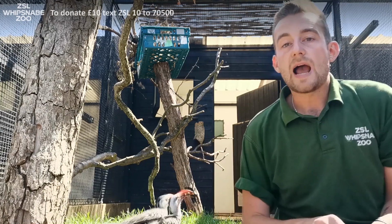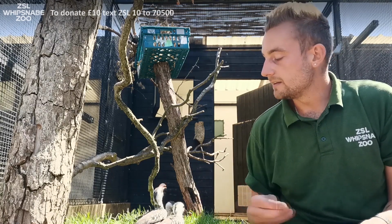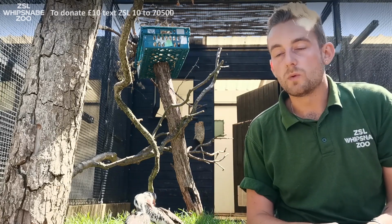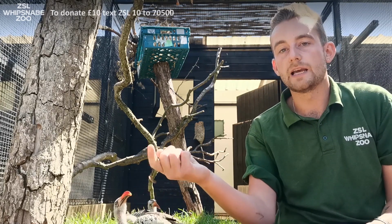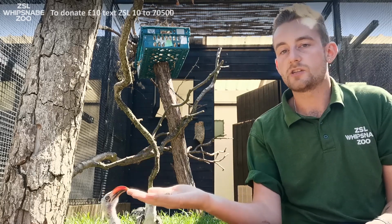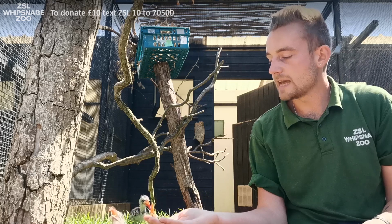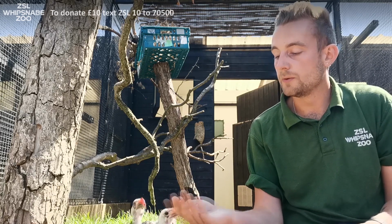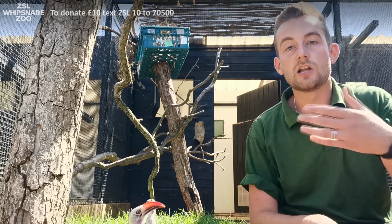So the male and the female at this point are feeding the chicks, because usually what happens is that the male's doing all of the work. He's collecting up all of the food for the female who's stuck inside with those chicks. Now what happens next is that they decide to fledge, and then they all break through that tree hollow, and then they start to learn how to hunt.